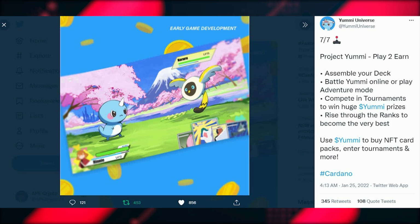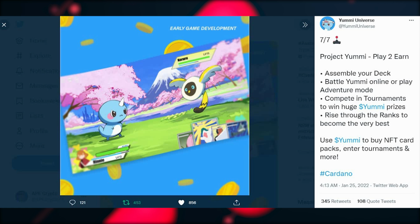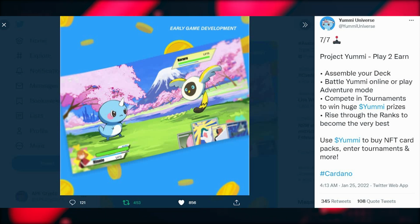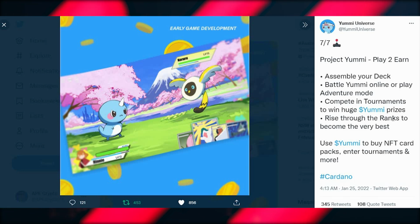So first of all, this is bringing utility to this set. Before, they were a cute profile picture and looked very good, and they still sustained a great floor and they were still very popular. But now, with actual utility in a battle type game, these NFTs have actual use cases, which in turn gives them value. So that is really awesome.